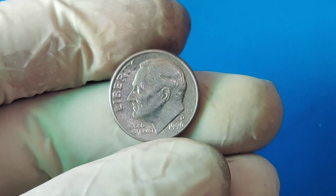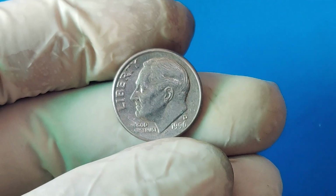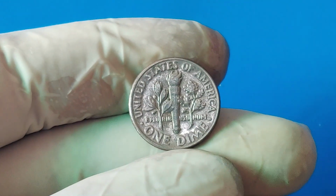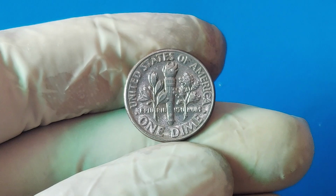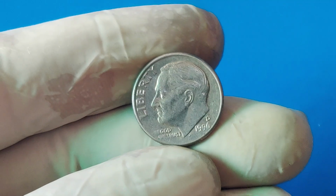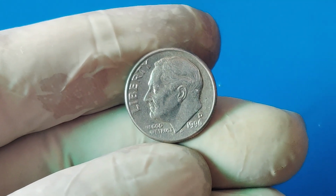We're diving deep into the fascinating world of coin collecting. And oh boy, do we have a story for you. We're going to explore a little-known treasure that could be sitting right in your pocket. Yes, I'm talking about the 1996 D1 dime coin. Believe it or not, this tiny piece of metal could be worth a jaw-dropping $26,000 today.